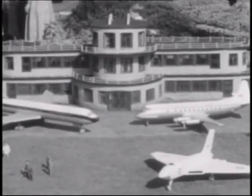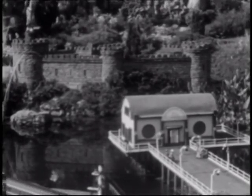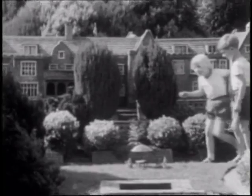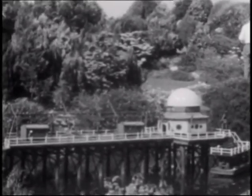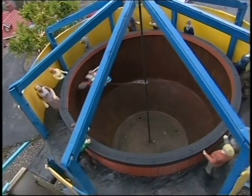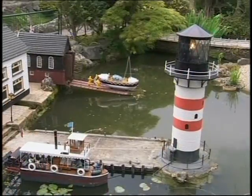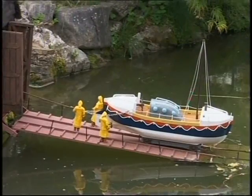Bekonscot began life in the 1920s when a model maker named Roland Callingham needed a bigger space to show off his miniatures. He decided to call the village he created Bekonscot, as it's in Beaconsfield and near to Ascot. Today it's a bustling place complete with a fairground, airfield, castle, port and even a lifeboat station.